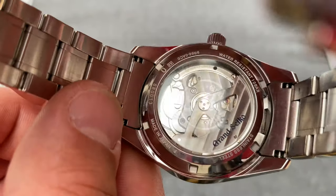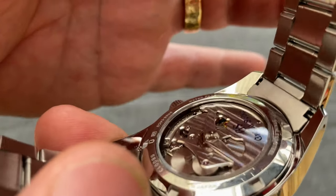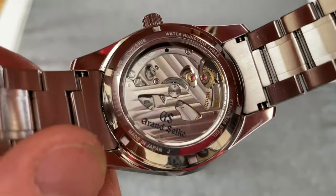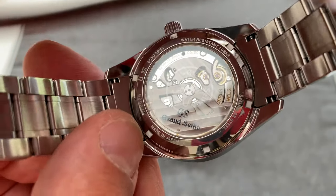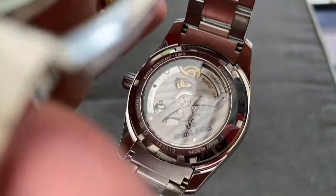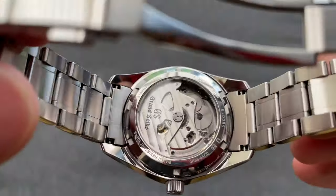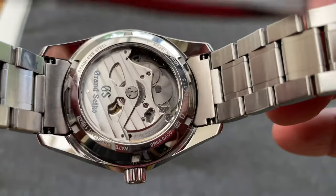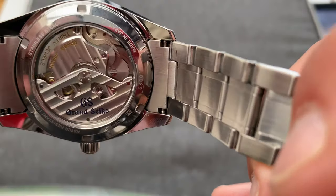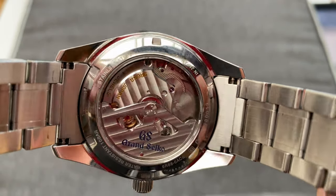You know, I like open case backs, but I don't think they're necessary unless you have a beautiful movement inside there. Like a couple of days ago, I reviewed the Pagani Design, and it has a Seiko NH35 movement inside. Not a beautiful movement in any way, so I actually think you didn't have to have an open case back on a watch like that. But on a watch like this, they're really proud of the movement, as they should be, because it's one of the most accurate movements in the world.